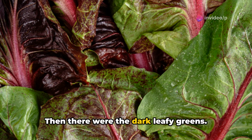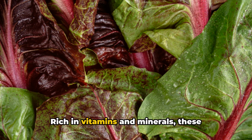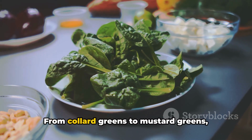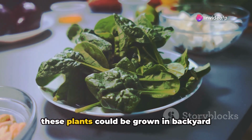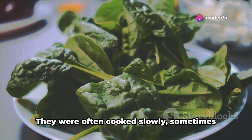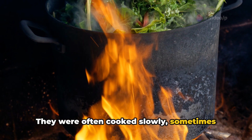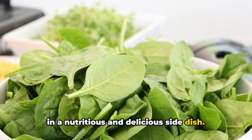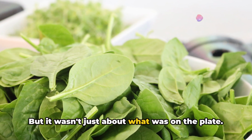Then there were the dark, leafy greens. Rich in vitamins and minerals, these vegetables were an essential part of a balanced diet. From collard greens to mustard greens, these plants could be grown in backyard gardens, making them readily available and cost-effective. They were often cooked slowly, sometimes with a bit of bacon for flavor, resulting in a nutritious and delicious side dish.